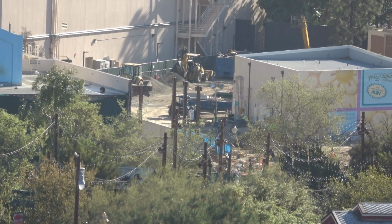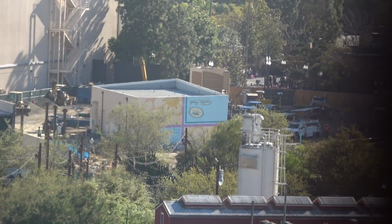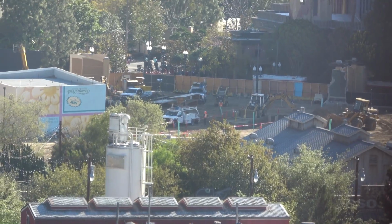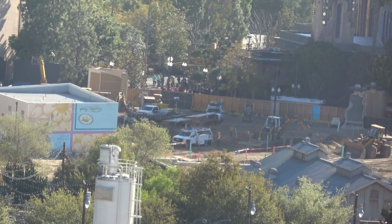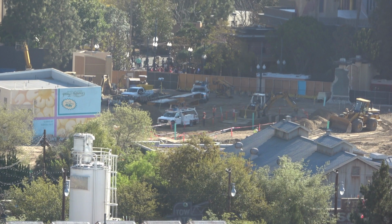And there's not a lot of progress going on with that addition, the extension of the Bugs Life Theater section of that building. Now, there's a lot of activity going on in the heart of Marvel Land, and we'll stop here to take a look at a few things.